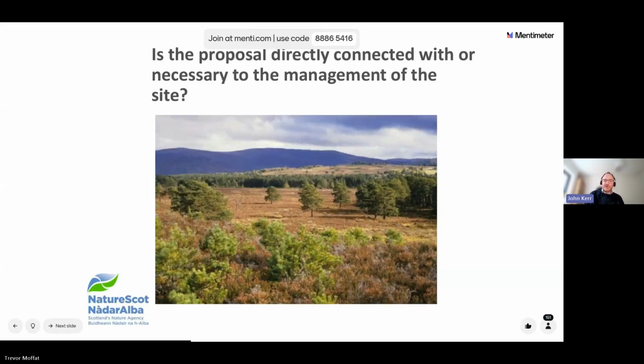And an example of this could be, for example, somebody that decides that they need to extract more deer from a site to benefit the habitats on that site. And in order to do that, they want to put, for example, a track across the protected habitat to enable vehicles to get in and out more quickly and everything. Now, obviously, controlling deer on a site might be very beneficial and might be necessary for the conservation management of that site, but putting a track across the protected habitat is not. That could have quite an impact. So the test wouldn't be met for that particular proposal. As I say, it's not a test that is regularly passed. So we normally then move straight on to the next test.